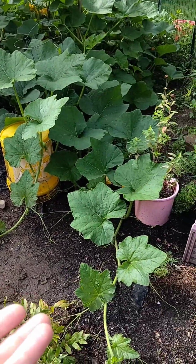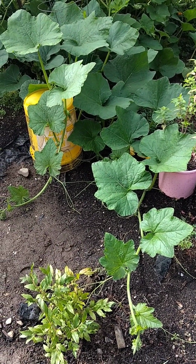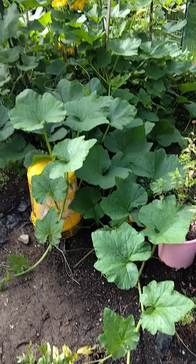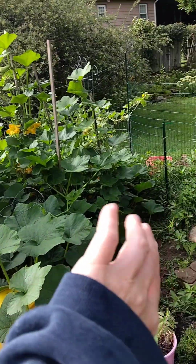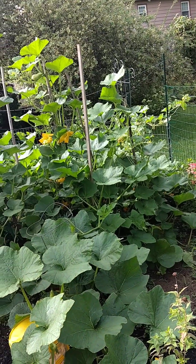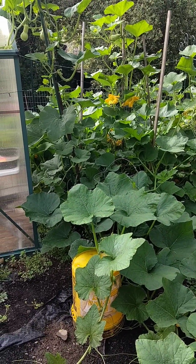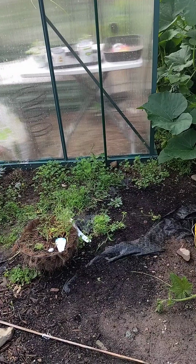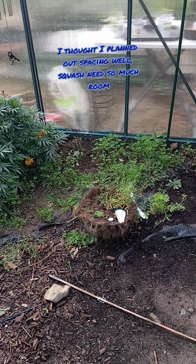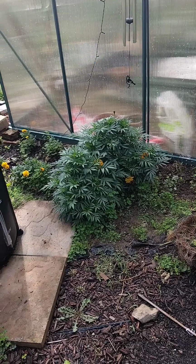And you can see here that the butternut squash is really just dominating this area as well. I have to finagle myself around this way to even try and get back there, because between that and the sugar pumpkins, it's just out of control. So I made the decision to rip up the honeydews.